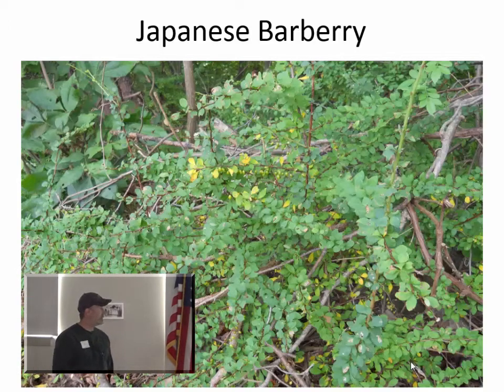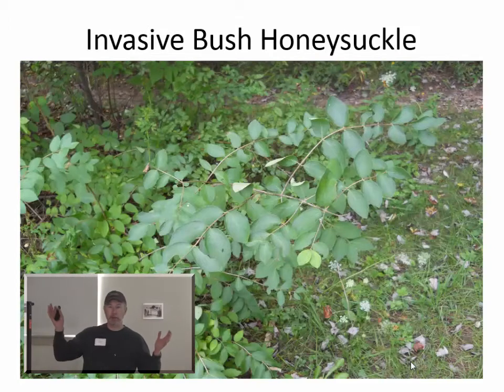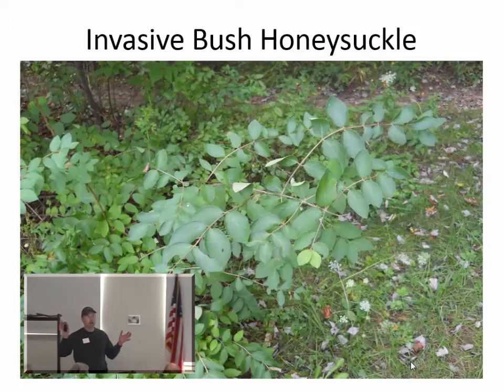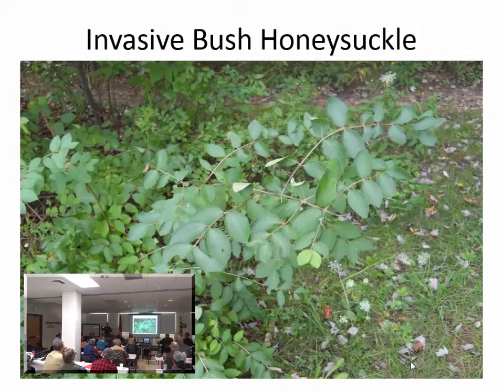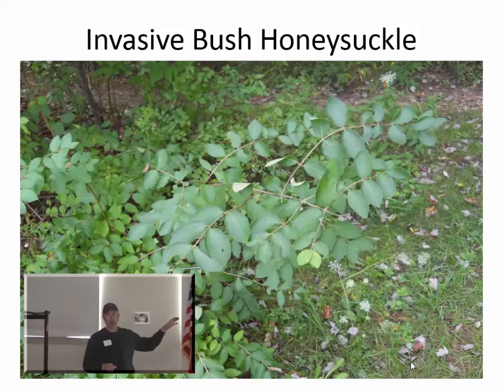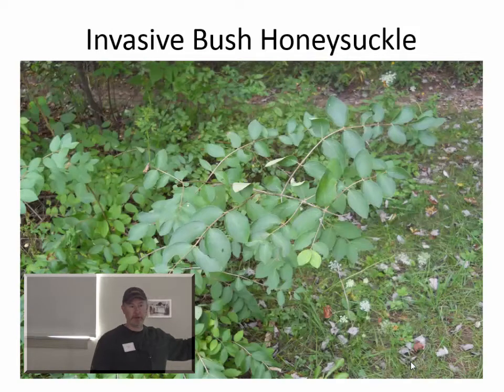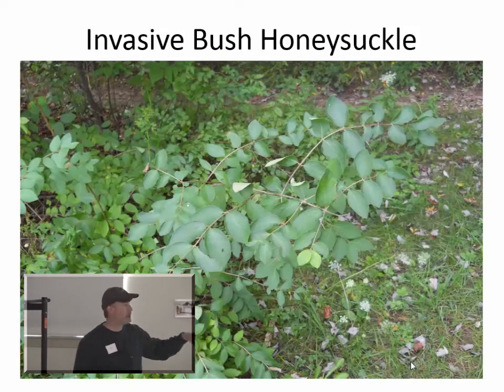takes out barberry very well. Bush honeysuckle. A lot of people like Garlon. How many people have used Garlon before? Garlon does not work on bush honeysuckle, okay? It works on autumn olive beautifully, but it will not work on bush honeysuckle. Glyphosate and Escort works very well, but mostly the glyphosate is doing the work on the bush honeysuckle.